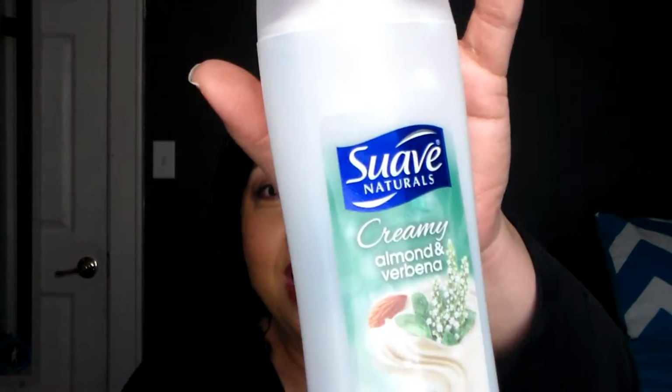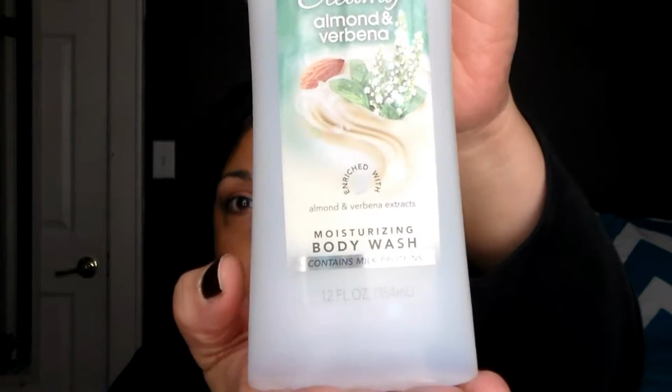Moving on, and this has actually been in an empties video, and I probably will be doing another empties video pretty soon because I think I'm accumulating some empties, but I am telling you, this product is still on the top of my list. This is empty, the Suave Naturals Creamy Almond and Verbena Body Wash, enriched with almond and verbena extract, and it contains milk proteins. On the back it says enriched with moisture, milk proteins, and the fresh scent of verbena. Suave Creamy Naturals Almond and Verbena will leave your skin feeling soft and smooth and delightfully fragrant. Same great fragrance appeal as Bath and Body Works with creamy milk proteins.